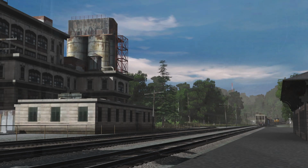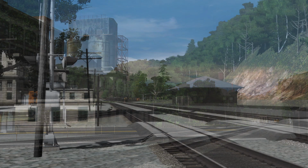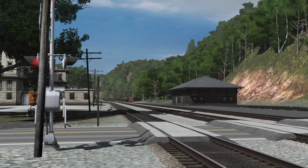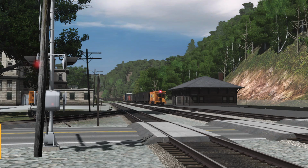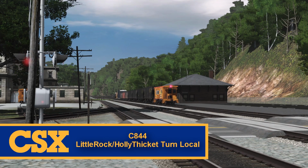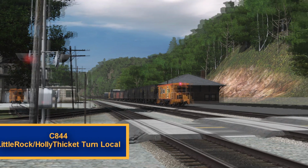I leave out for breakfast, but when I made my way back, I was surprised to see the Little Rock local job backing their way out of the yard. This train will back their way a little bit onto the main, past the control points, and then diverge over to track number 2, which will then diverge over onto the Holly Figgit branch, known as the X Denton Subdivision.